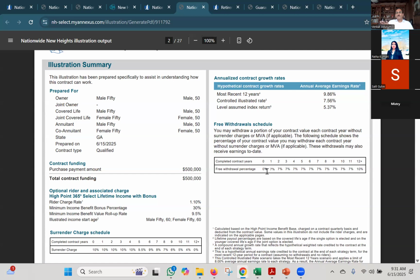Hopefully that's straightforward and clear. So the two things we're talking about here are the surrender schedule and free withdrawal. Free withdrawal lets you take out up to 7% every year. Let's say the client is 60 plus, and he puts in all the money, and then every year he can take out 7%.